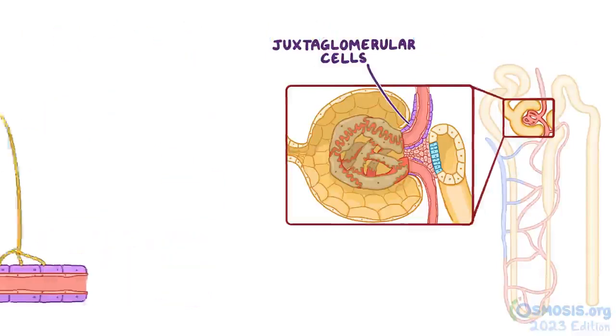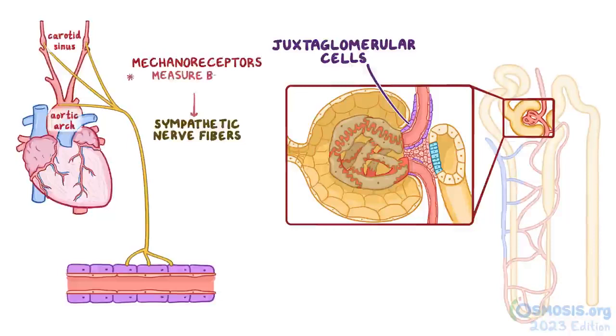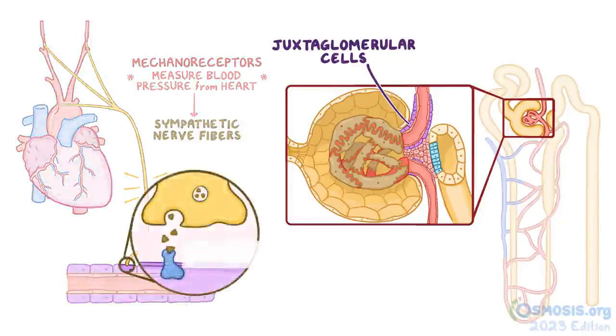Second, juxtaglomerular cells are supplied by sympathetic nerve fibers. The sympathetic nervous system is activated by mechanoreceptors stationed strategically in the aortic arch and carotid sinus to measure the immediate blood pressure coming out of the heart. If they're stretched, then the sympathetic nervous system will be downregulated. However, if they collapse secondary to low blood pressure, then the sympathetic nervous system is activated. Specifically, the sympathetic nerves stimulate the B1 adrenergic receptors on the JG cells to stimulate renin.